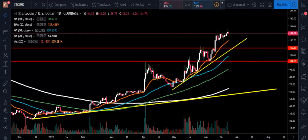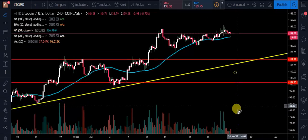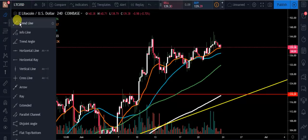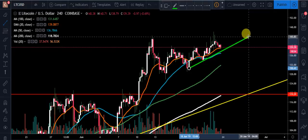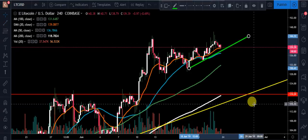This is the time just to be very patient. Pay attention to that 4-hour symmetrical triangle like I was looking at here when I was drawing those trend lines. Keep an eye on these higher lows. This is something that you're going to want to see hold. We can even go right here. So right there, guys, we'll play this little trend line. I love to play trend lines. I believe they're very effective.